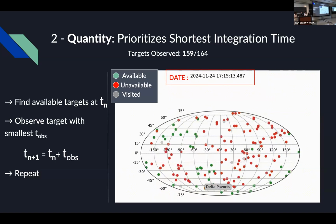The second prong was prioritizing which target took the shortest integration time. Time is of the essence, time is money. In this method, we start with targets that are available at this given time Tn, and then we prioritize the target which is the easiest or shortest to observe. Again, we did the same thing. We would add that integration time to Tn, and that would set the start time for the next set of targets after removing the target we already observed, and then we repeat the loop.